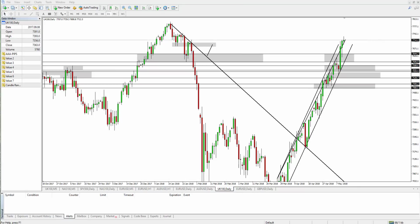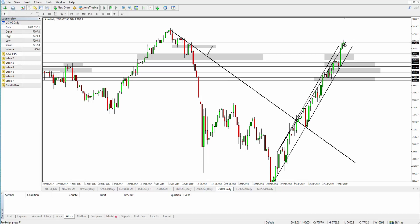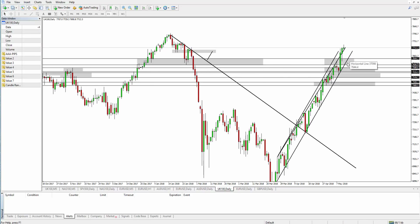Okay guys, Sunday the 13th of May, we're going to have a look at the FTSE 100 and the EuroUSD Forex pair. Starting off on the FTSE 100 as always, just going to have a very quick recap of the markets in relation to last week's Sunday analysis, and then we'll move on to the market for the week ahead in terms of day trading.